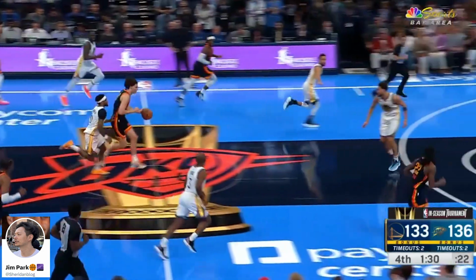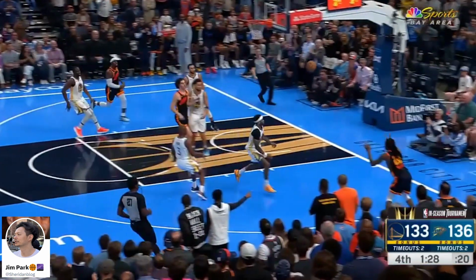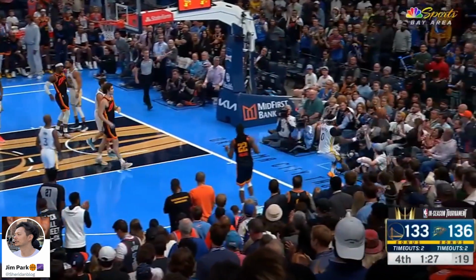Giddey runs the transition with GP2 trailing him, and watch the brilliance of GP2 as he gets a hand on the Giddey pass to the corner to reset the defense.